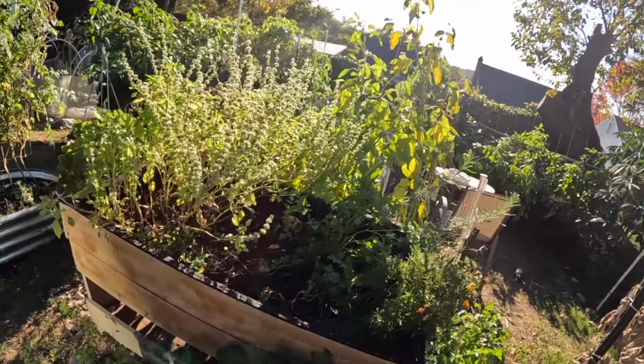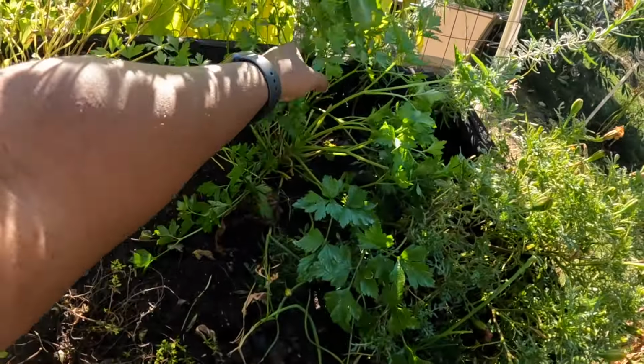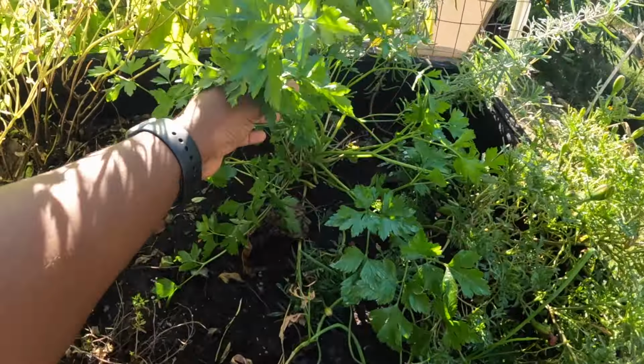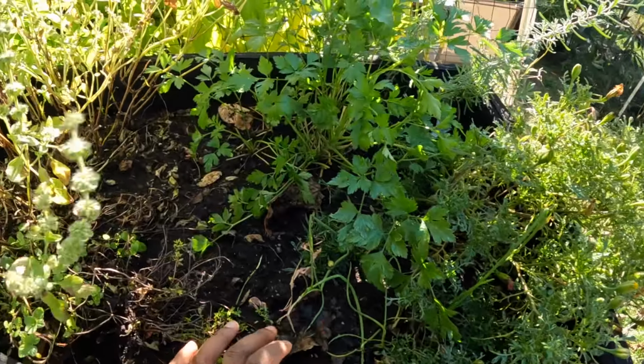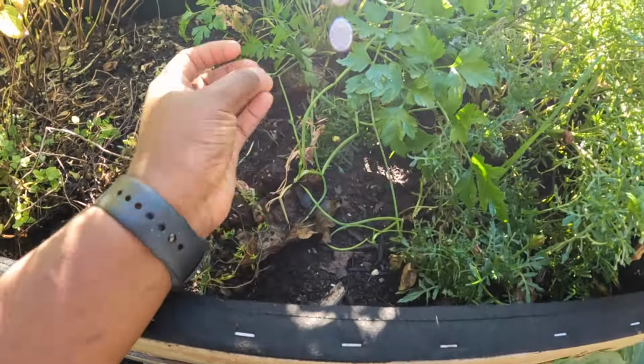One last thing I want to show you guys. I remember when I harvested all the herbs out of my herb bed. Y'all, look at this parsley. Can you believe the parsley is growing back already? My goodness, it is not playing. And then I looked in here, I forgot I had onions and stuff in here.